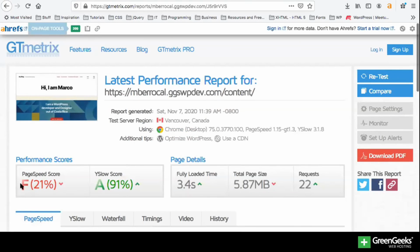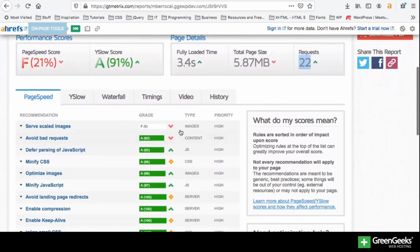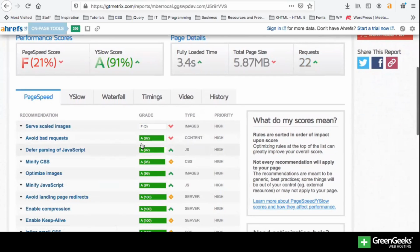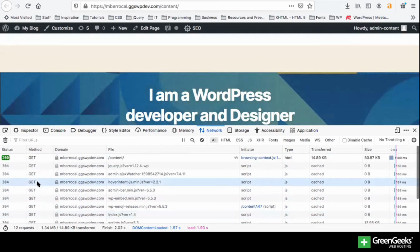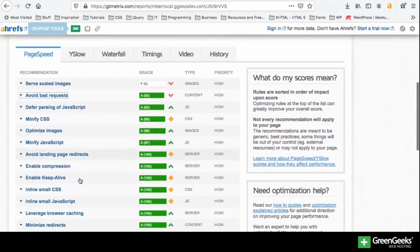In this case, I'm getting an F score, which is really low, and a Wise-low of A. So again, 3.4 seconds is the total page load, and it's 22 requests. It's telling me that with images, I'm really doing a bad job. Avoiding bad requests, it's telling me that the favicon doesn't exist. So as you can see, Pingdom won't give you what files it didn't find, but this one does. If you don't want to do the whole thing of opening up your developer tools, going into network, hitting reload and viewing this from the perspective of the browser, then you can definitely use this tool to know that up front.